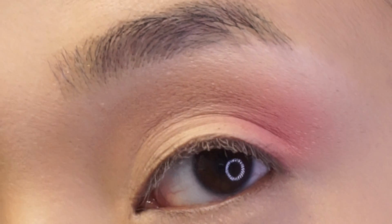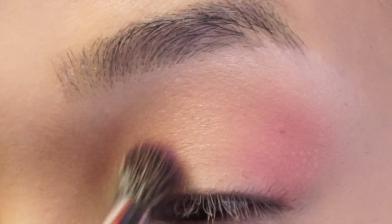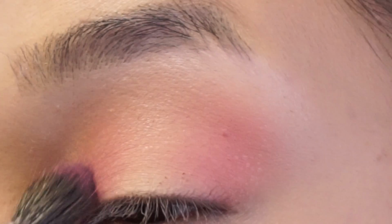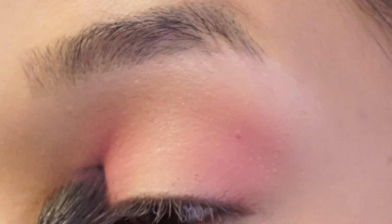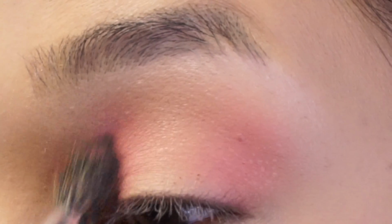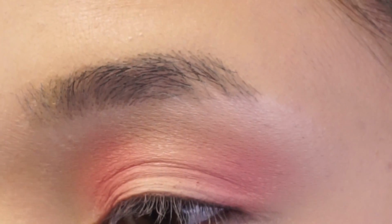I'm going to take the same blush color, dip it into the inner corner. I like to drag it into the middle a little bit. I don't like to blend the middle part for some reason. It just makes the eye a little bit more closed, especially since I have hooded lids. You just want to maximize the space without making it look overcrowded.